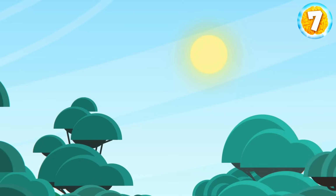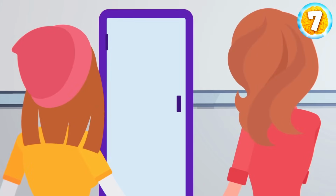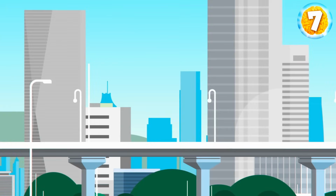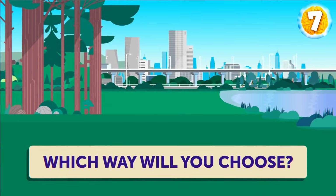It's early morning, so you spent the whole night inside. But wait, can you hear it? Footsteps! They're after you, and you have to run to a safe place immediately. There are three ways. On the left, there's a dark forest. Straight, there's a city. And on the right, a lake. Which way will you choose?